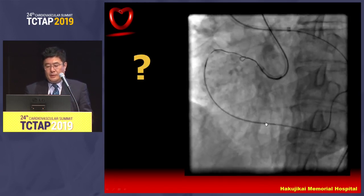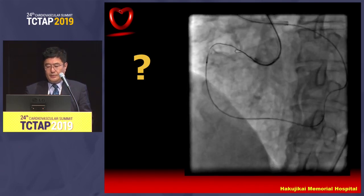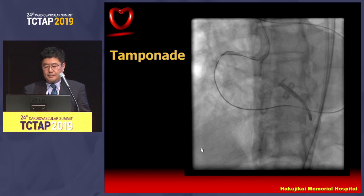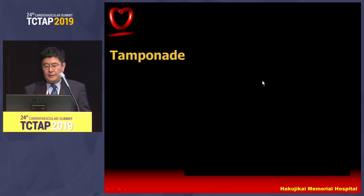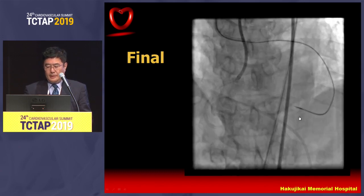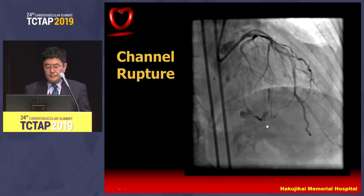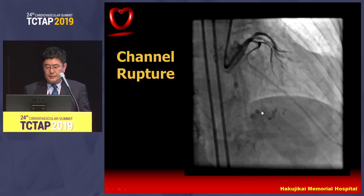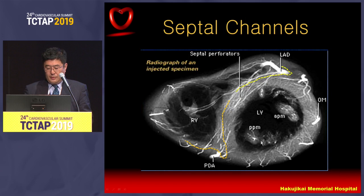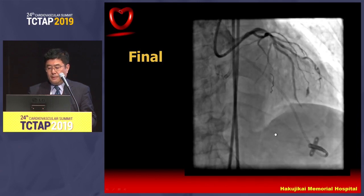However, during the procedure, blood pressure decreased, and finally the patient developed a shock state. It was cardiac tamponade. We quickly did pericardiocentesis. And this is the final result of the RCA. Then we checked the left coronary system. Septal bleeding was still seen, so around here, the septal injury may develop into cardiac tamponade. So I did coil embolization, and this is the final result.